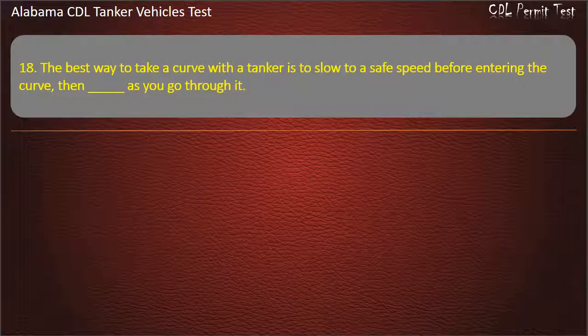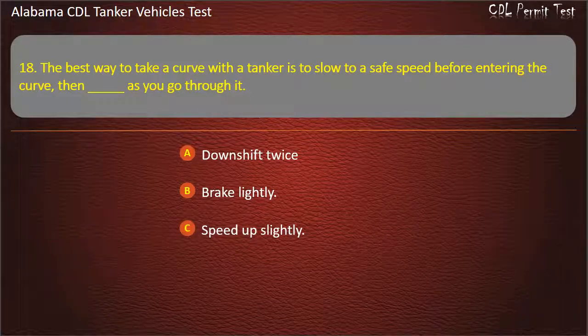Question 18. The best way to take a curve with a tanker is to slow to a safe speed before entering the curve. Then, as you go through it, downshift twice, brake lightly, speed up slightly. Answer. Speed up slightly.